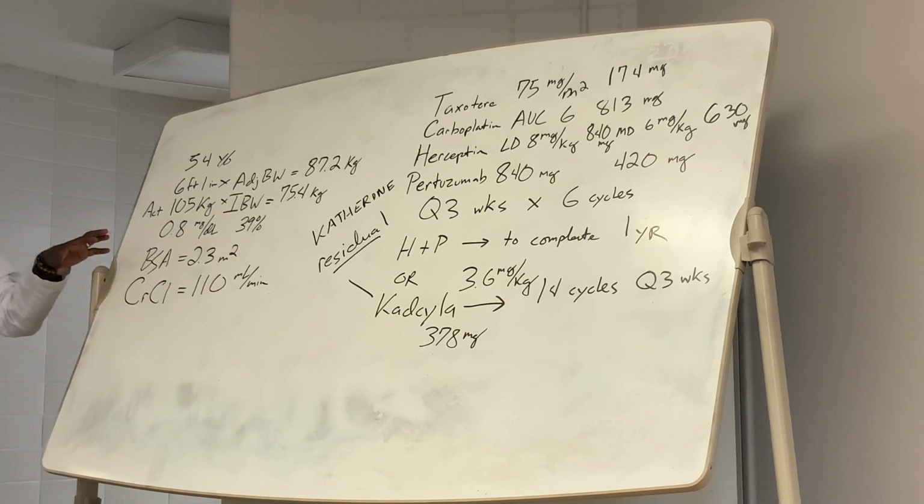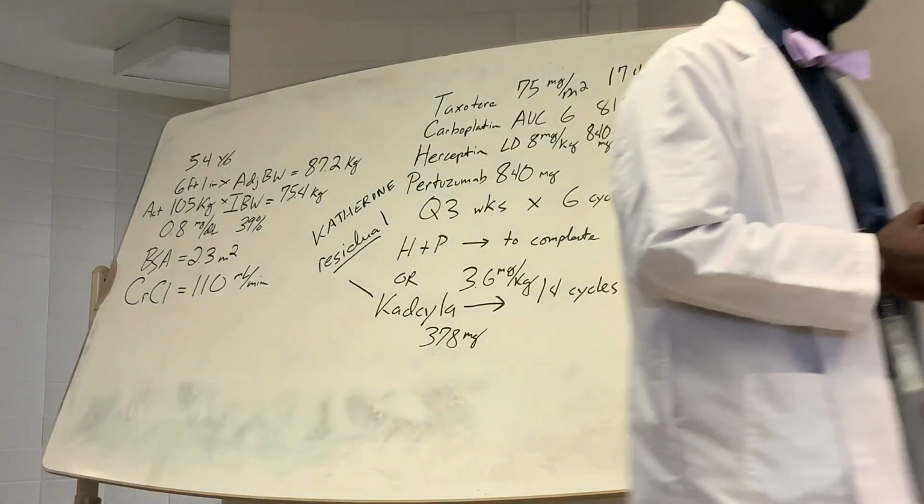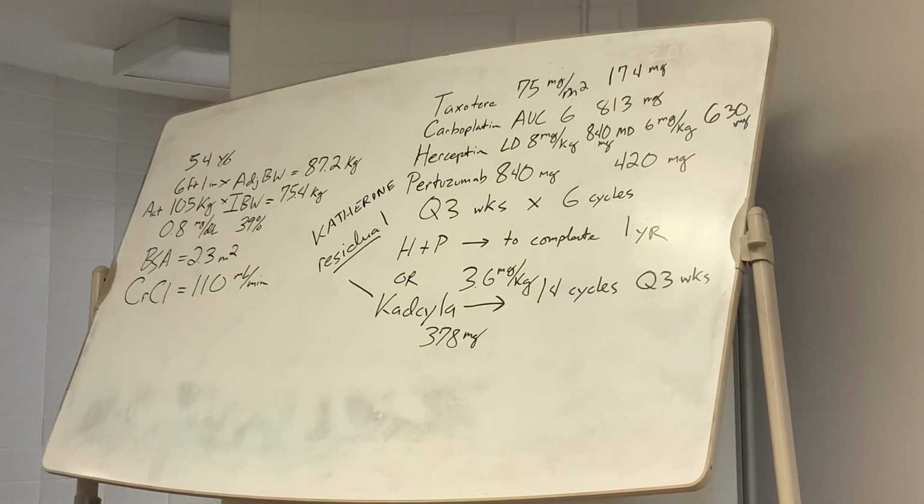So y'all have any questions about patient 3? For the second one, use the actual body weight. Always. Yeah, any monoclonal antibody, actual body weight. I think you're done with the math portion. All right. So now, I know we definitely got some practice there. Definitely practice there too.